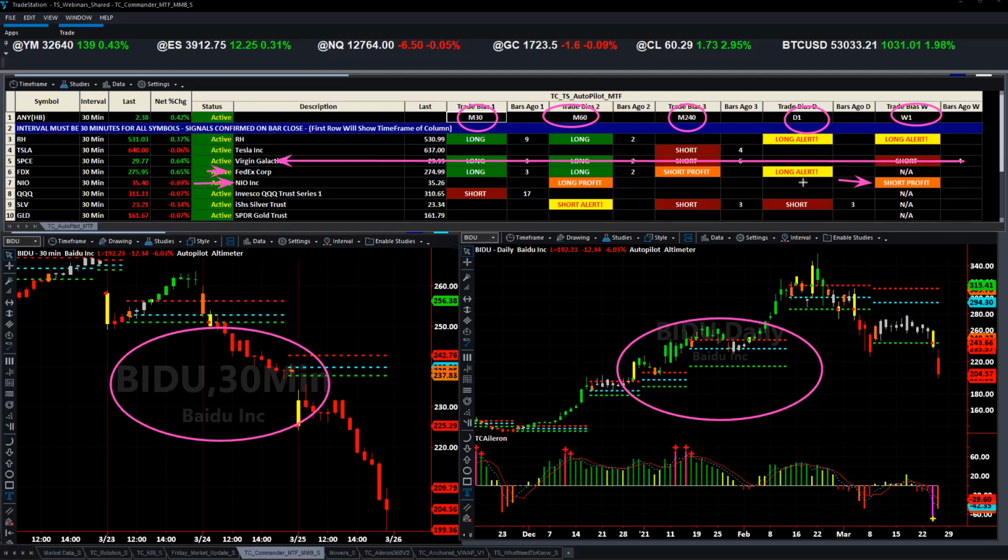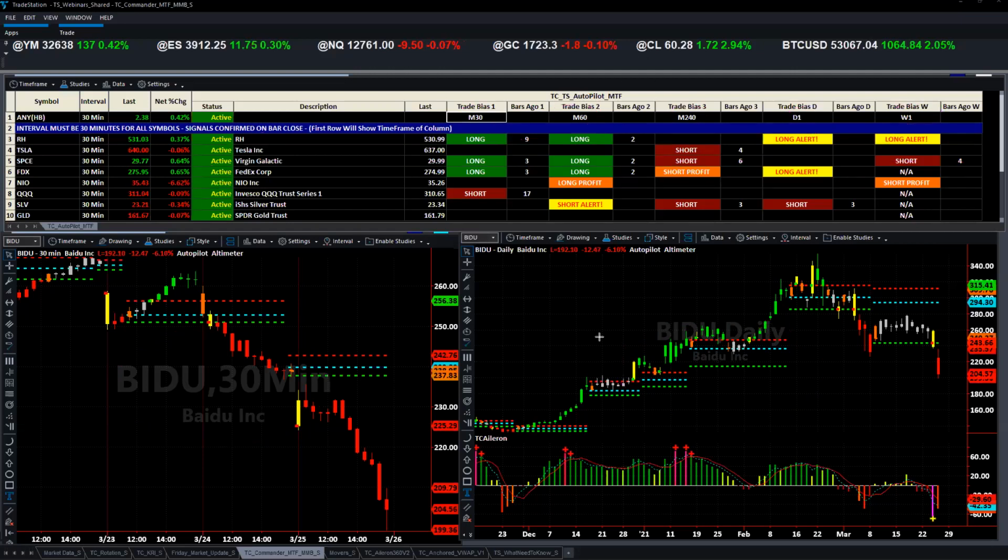A lot of consolidation. However, we're seeing that on RH, for example, we have some long on a 30, long on a 240, nothing here, but hey, daily long alert and a weekly long alert, that could be something that could be very powerful. So again, looking at all of this is really, I think, important to consider. And when you look at this, you very easily can discern what is happening with a particular name.